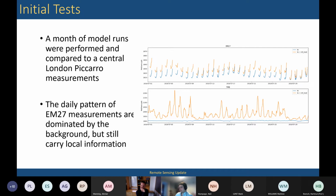So if we quickly look at the Thames Barrier one first, you get that fairly flat baseline because things don't change much over this month timescale, and then you see these daily spikes where, you know, during the night time you get boundary layer effects at the surface, and you see these giant increases in emissions because London's quite a lot of source of methane there. So you'd expect that as the boundary layer decreases, you get these big spikes.